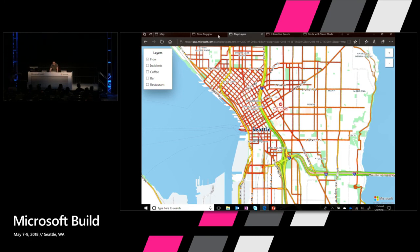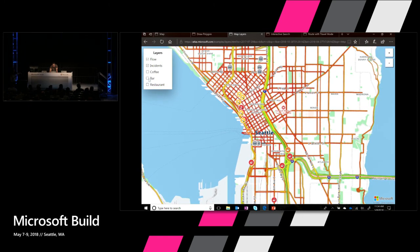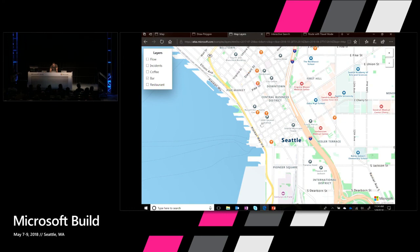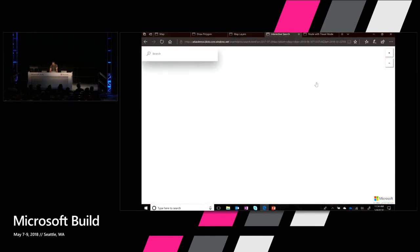Out of the gate, I can turn on incidents, so I can see where there's potential accidents. So I've got some construction. Here's the real reason. We got a lot of traffic here, a lot of construction going on. And then I could turn on POI layers and things like that. And again, I'm looking at listeners. So because of all the traffic, I really just want some bars around here.